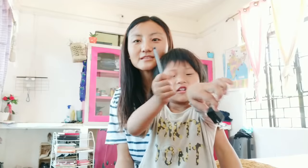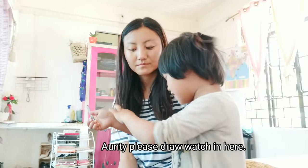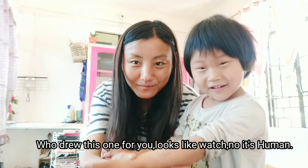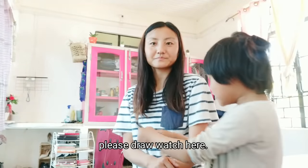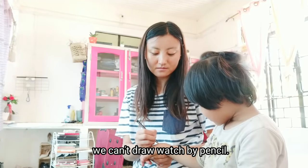I found this pen and pencil, pen and sharpener. Okay, I'll show you later on after everything is set up. Stay tuned.